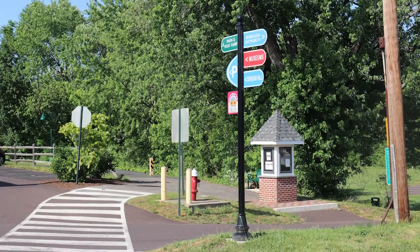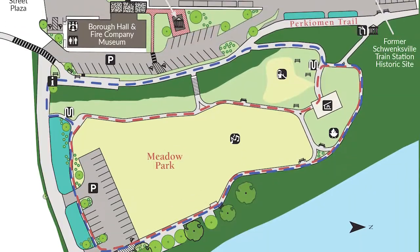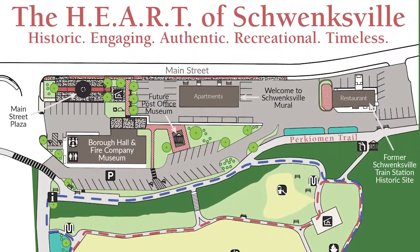We had total buy-in from all levels of government, from the local government, from the fire companies, from the county planning commission, the county commissioners, to our state representatives. We had grant funding from Montgomery County, from DCNR, from DCED, from Pico Green Region, and from some private donors as well. This buy-in took a very simple concept of a pedestrian path and turned it into a municipal complex and what is now referred to as the heart of Schwenksville.